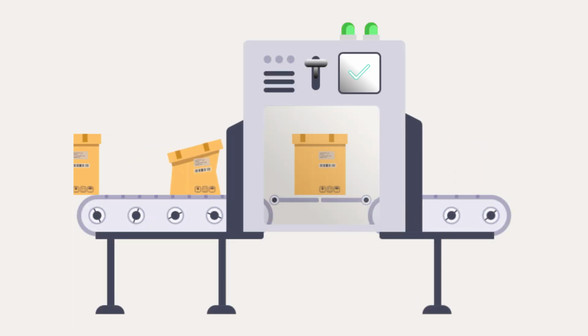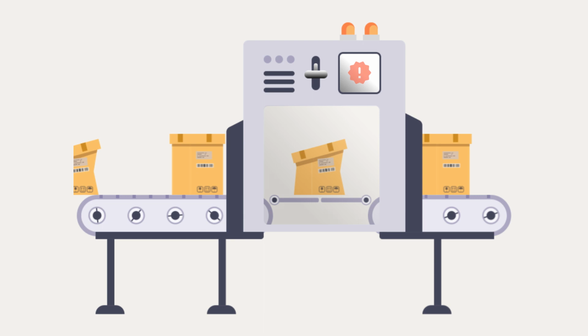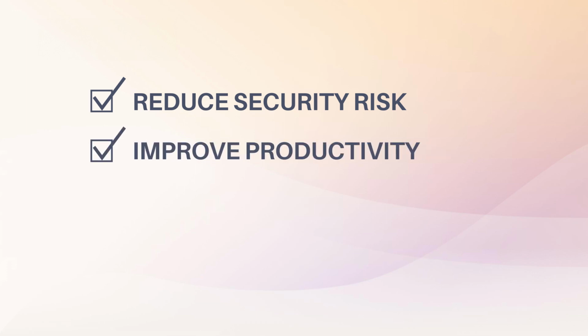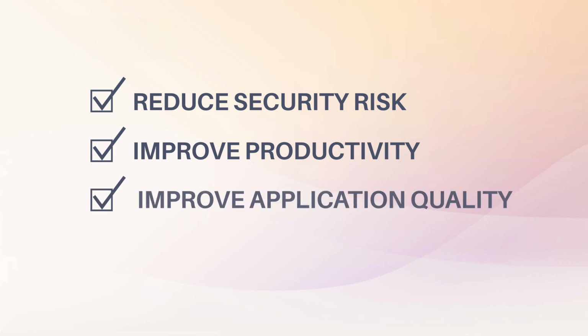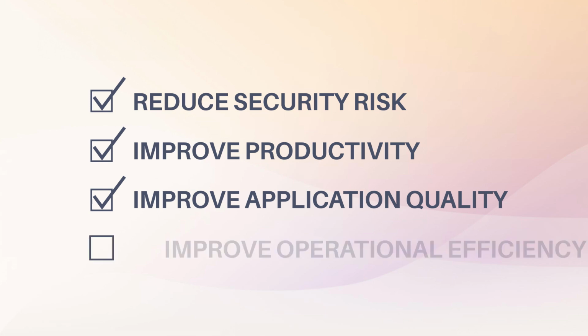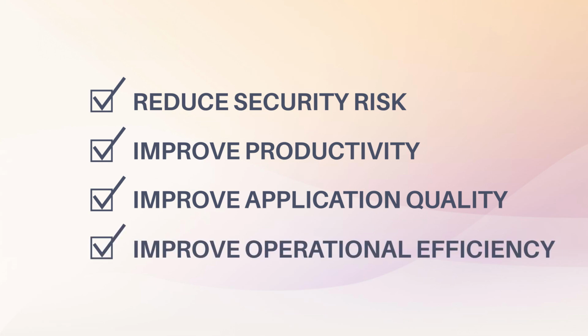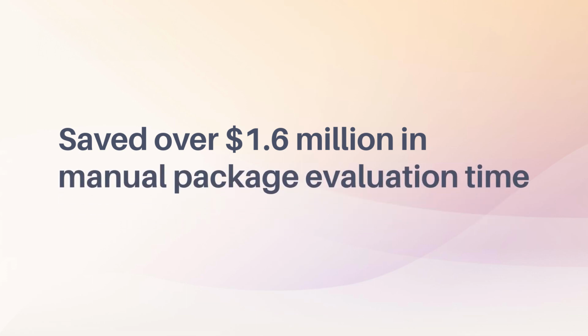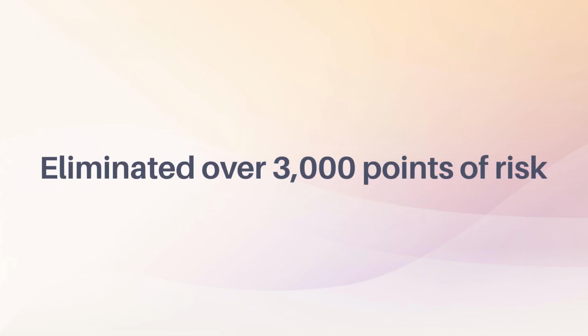By using Tidelift recommendations to identify and eliminate bad packages in their applications, organizations can reduce security risk by eliminating attack entry points, improve productivity by reducing vulnerability fire drills, improve application quality by building with healthy and resilient open source packages, and improve operational efficiency by saving costly manual package evaluation time. In fact, one large organization saved over $1.6 million in manual package evaluation time and eliminated over 3,000 points of risk in applications running in production.